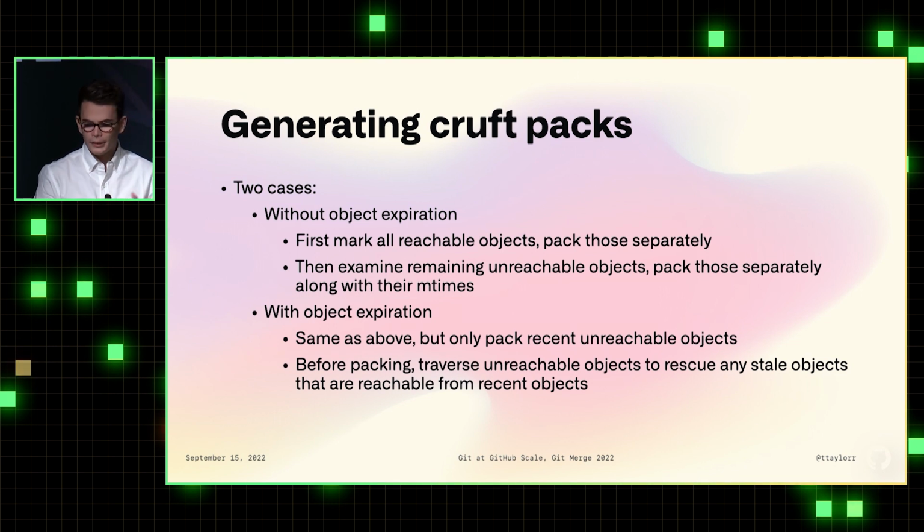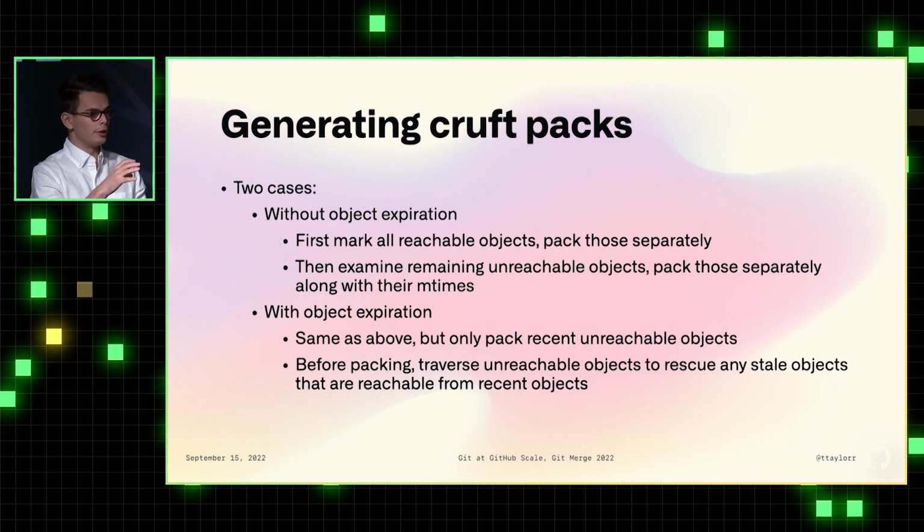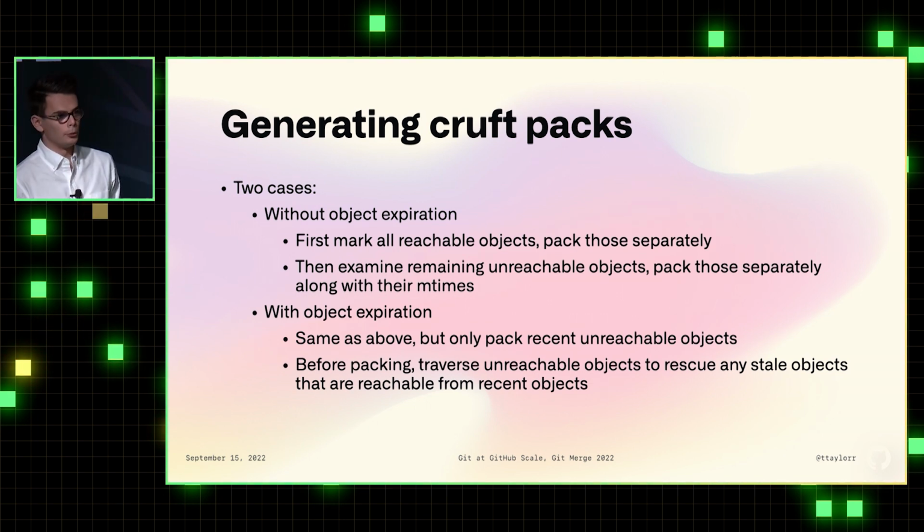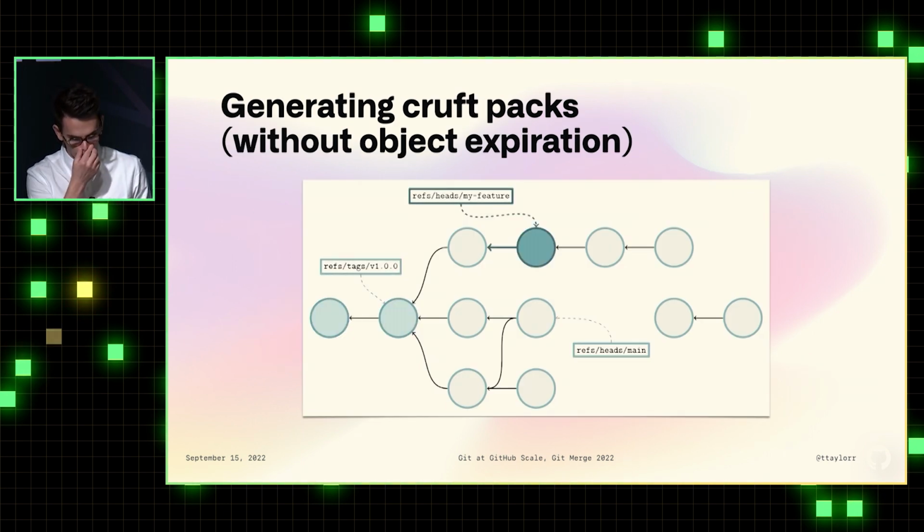And the idea here is that if a cluster of unreachable objects gets partially deleted, and then that cluster becomes reachable via a later update, that repository would be in a corrupt state because it'd be missing some of its references. But if we keep around all of the objects in unreachable clusters, as long as at least one of them is surviving, then we can eliminate, or at least significantly reduce, the likelihood of that happening in the future. So let's go through a few animations here.